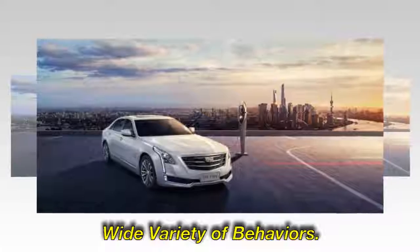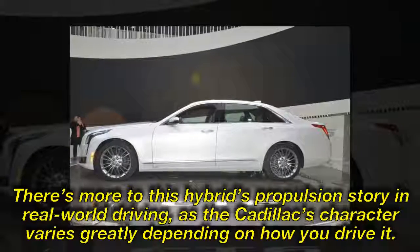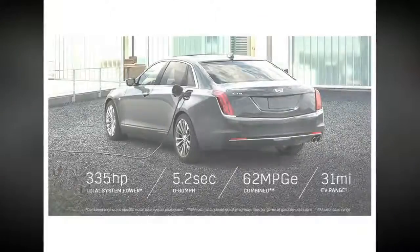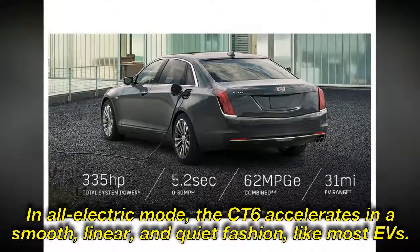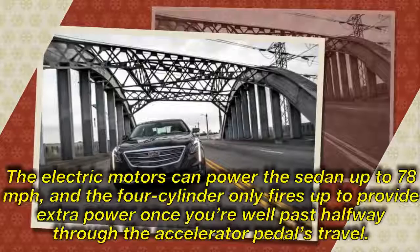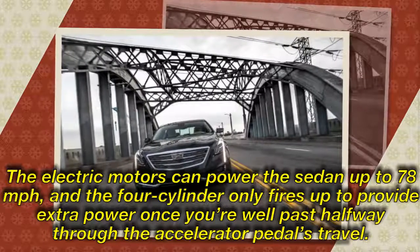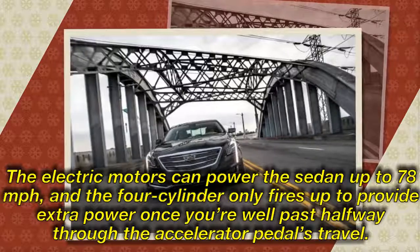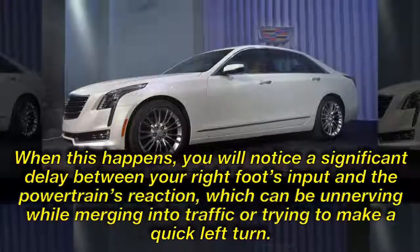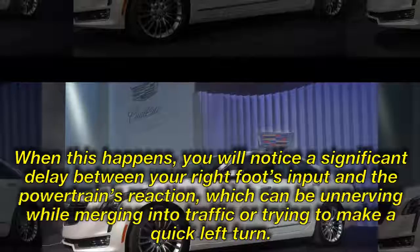Wide variety of behaviors. There's more to this hybrid's propulsion story in real-world driving, as the Cadillac's character varies greatly depending on how you drive it. In all-electric mode, the CT6 accelerates in a smooth, linear, and quiet fashion, like most EVs. The electric motors can power the sedan up to 78 miles per hour, and the four-cylinder only fires up to provide extra power once you are well past halfway through the accelerator pedal's travel. When this happens, you will notice a significant delay between your right foot's input and the powertrain's reaction, which can be unnerving while merging into traffic or trying to make a quick left turn.